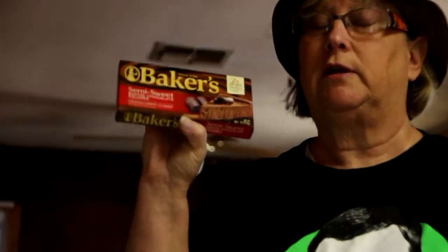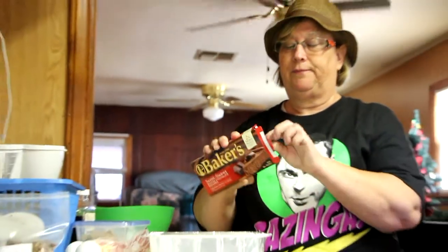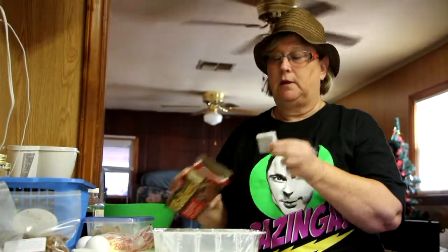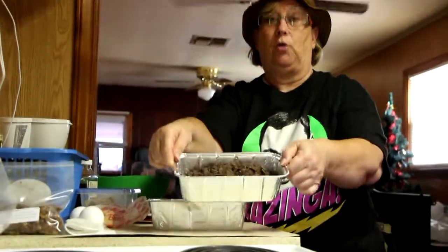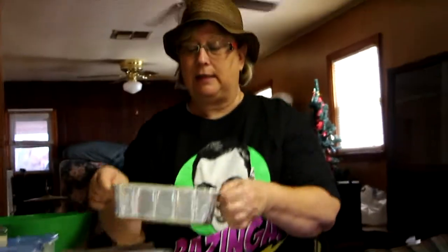Baker's semi-sweet chocolate must be coarse chopped, but only 1 box. There's 8 little squares. I will show you the 8 little squares. There's 8 of these tiny little things. So you have to coarse chop them, which I already did. And the smell of it makes you want to eat it. How can you not help yourself?